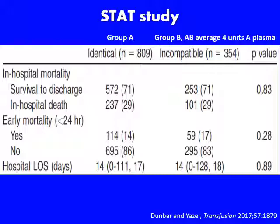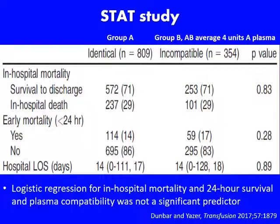And when we compared these two groups of patients, you can see no difference at all in hospital mortality or early mortality, or in fact in terms of the hospital length of stay. And when we did the logistic regression, we found that getting incompatible group A plasma was not a significant predictor of in-hospital and 24-hour mortality.